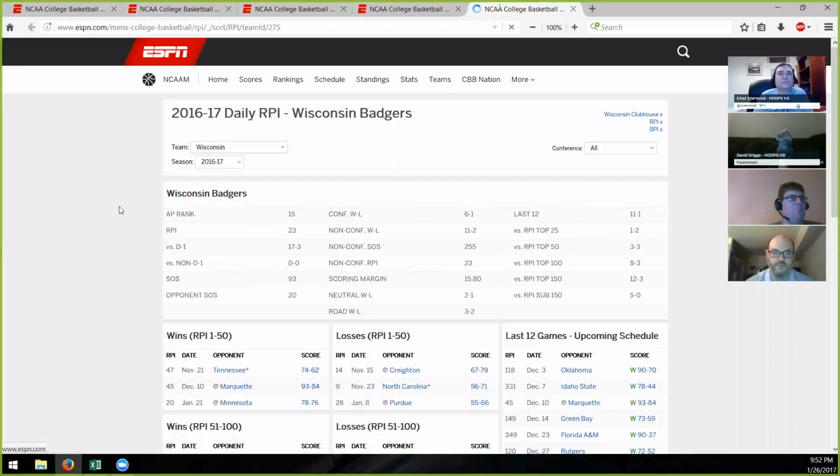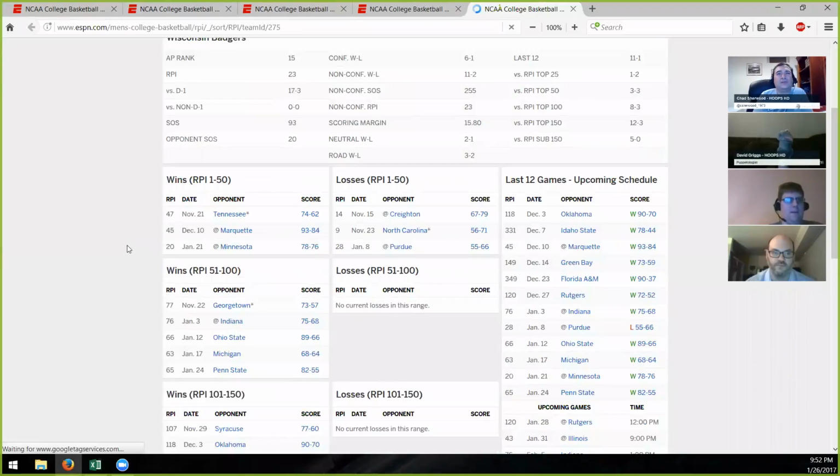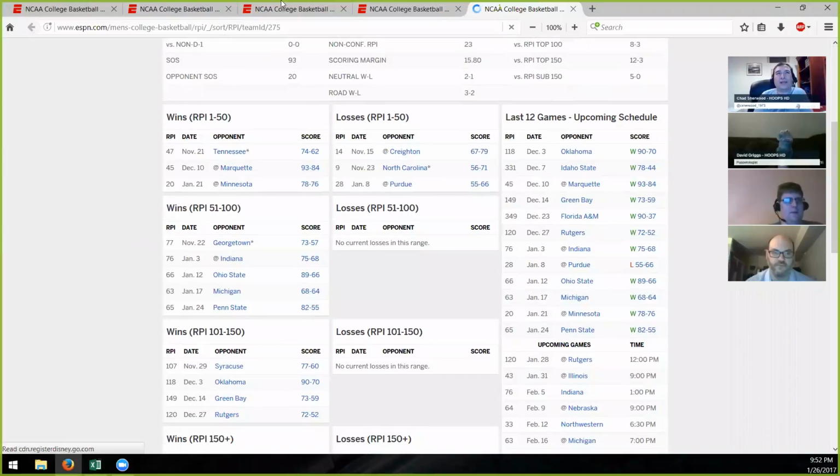And Cincy, most of their good work has been done at home. David, here is that Wisconsin profile. Yeah, I think the top profile in the Big Ten, and we're on the 4 line, and we might not have a Big Ten team in there. Isn't that reason enough to put them in?